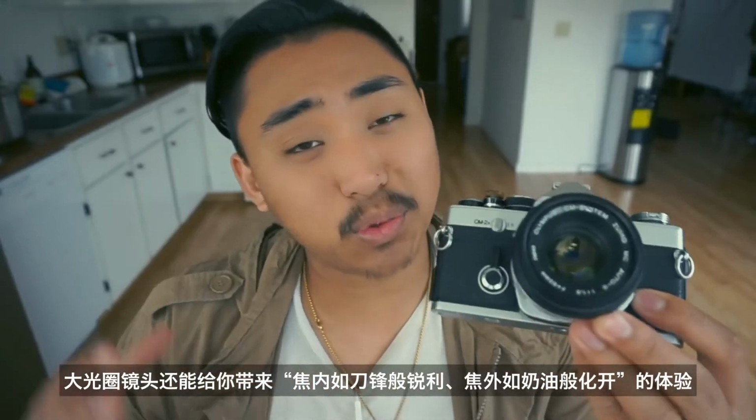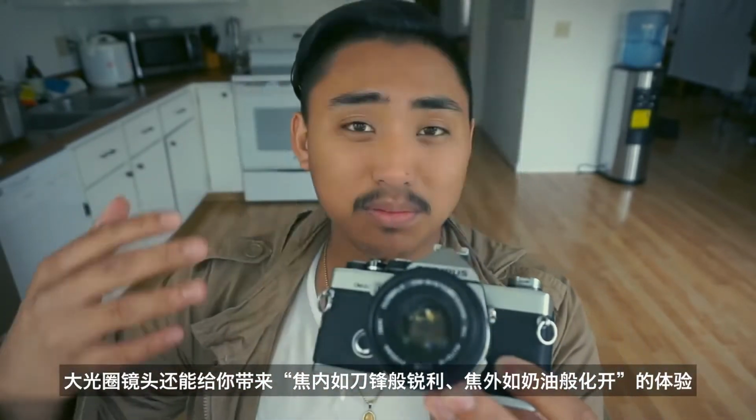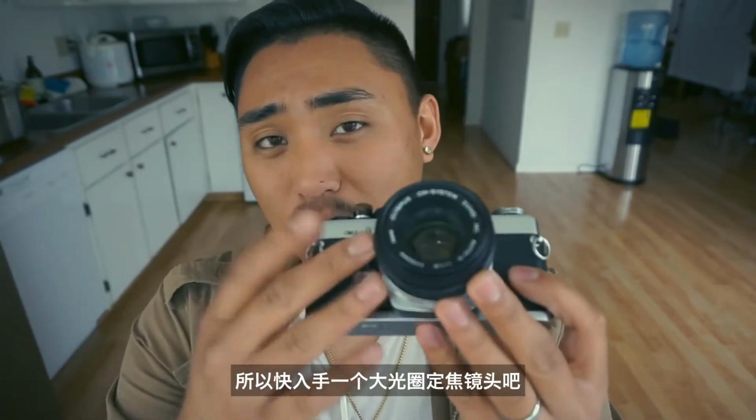Also, larger apertures will allow you to get that nice bokeh. If you like that creamy, shallow depth of field, what I'm talking about is that background blur that you see in portraits. Get a prime lens with a larger aperture and you will be satisfied.